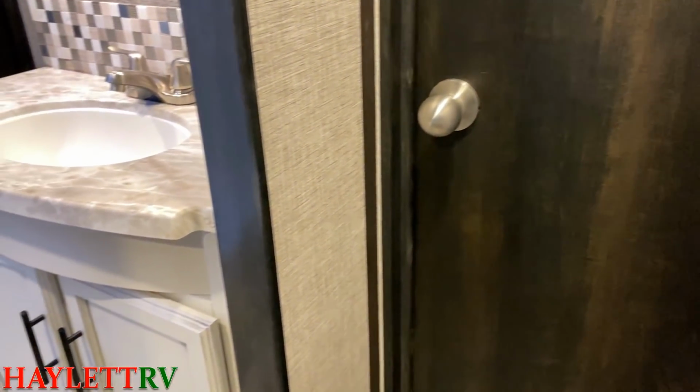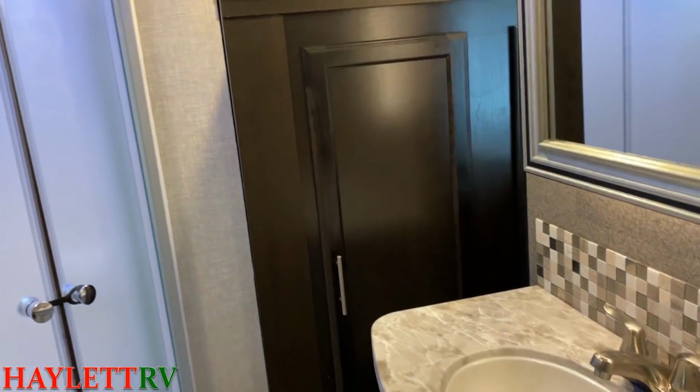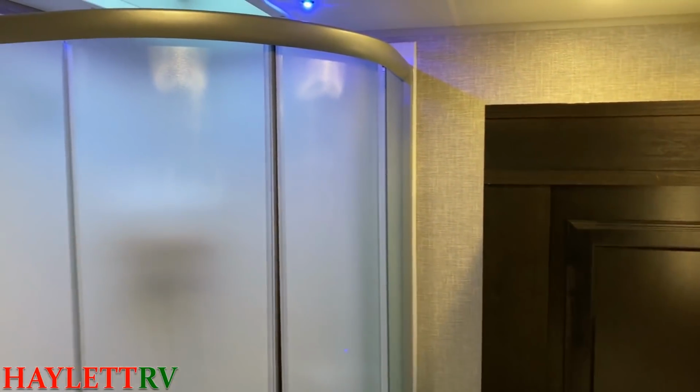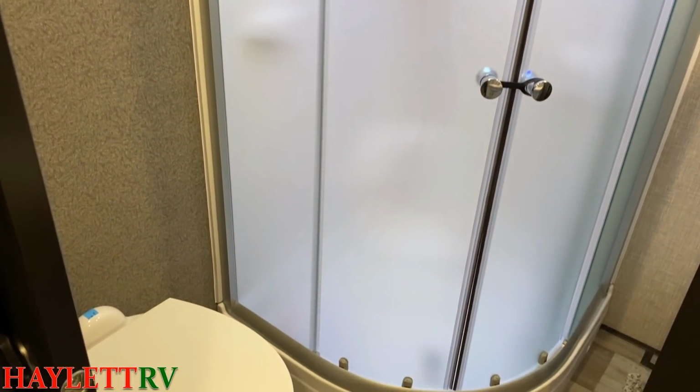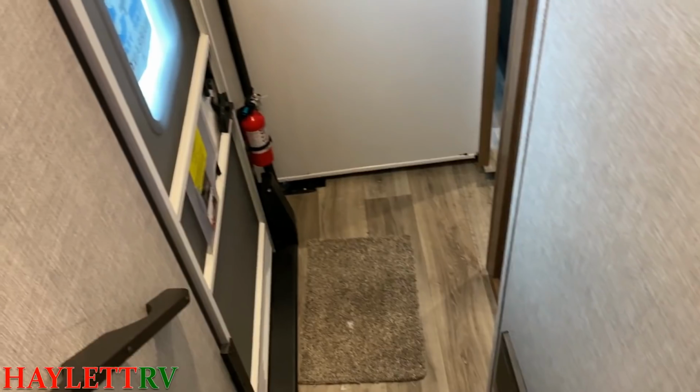Some campers, when you get into a king bed upgrade, it becomes very difficult to get into the bedroom because the mattress starts squishing against the door. You won't have that issue here. So for traveling, little potty stops, or if you've been on the road a couple days, you got to take a quick military shower, get the stank rinsed off, you can do that there.